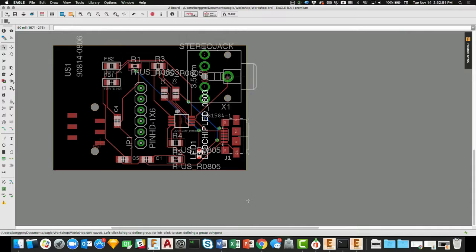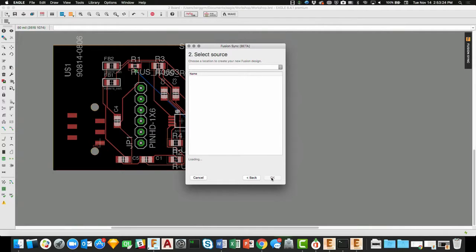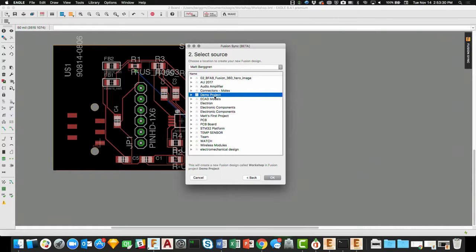So I'm going to go ahead and save the design. And then what I want to do is I'm just going to show you the last mile here, because we're running short on time, is the synchronization of this design over to Fusion. So if I click on Fusion Sync over here, I have a choice to link this to an existing Fusion design, or create a new Fusion design from my existing board. I'm going to choose to create a new one, click Next, and then in the subsequent window, I'm going to choose Demo Project, which is a directory that I know all of you have, and click OK.